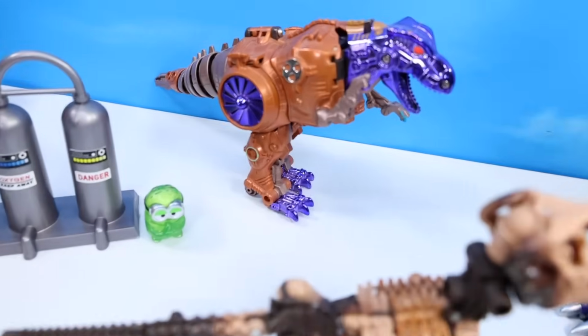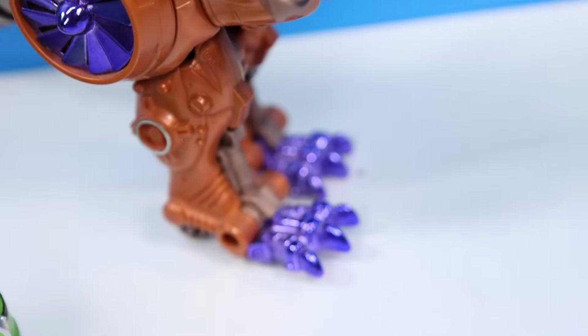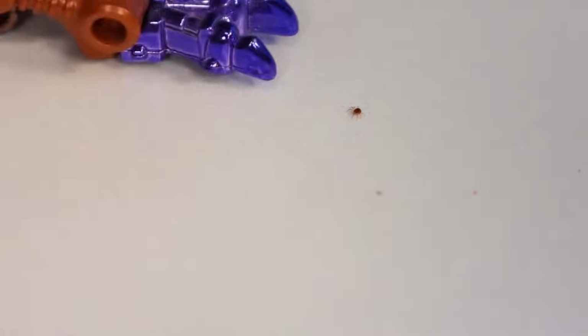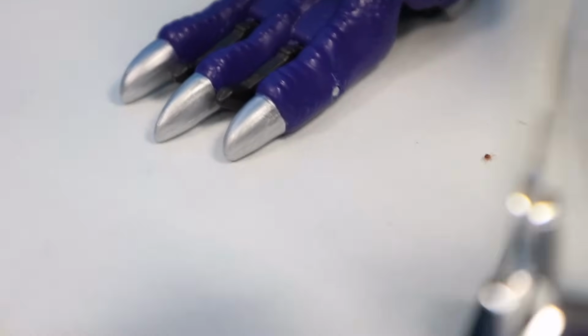By the way, here we go again. There is like a tiny, tiny spider on my table. Is that Black Arachnia? Did someone shrink her? There she is. She's so tiny. Oh, under Magmatron's foot! Look out, look out, look out!